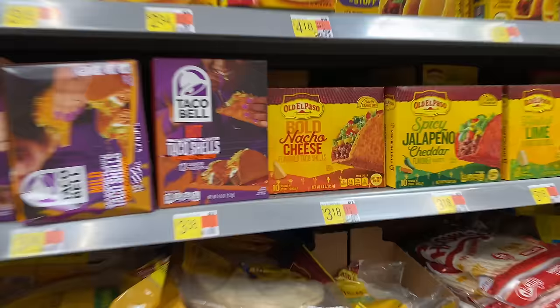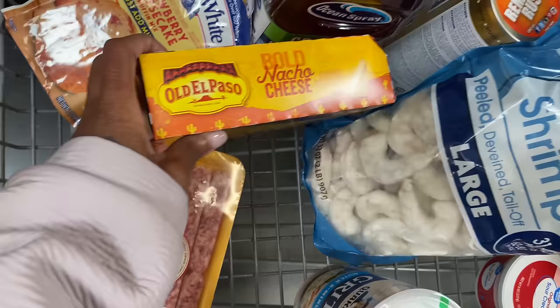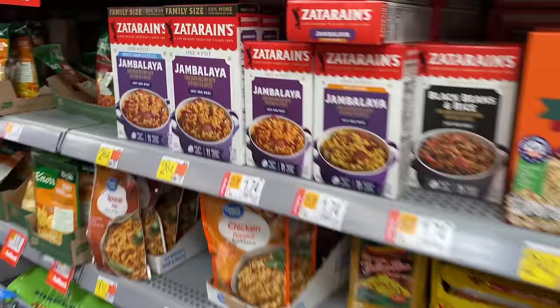Okay, so I'm gonna get the bold nacho cheese taco shells just in case the ostrich meat is wild. The nacho cheese taco shells will override the taste. I'm gonna get two of these family size jambalayas. They are $2.64 each. I gotta go get the Kaneka sausage from Publix.